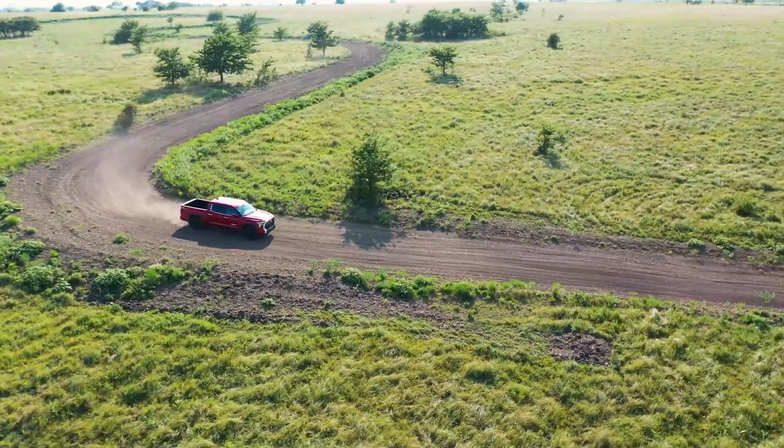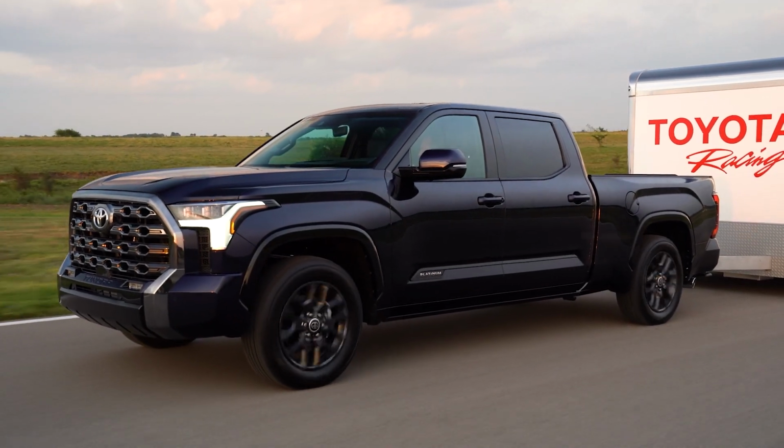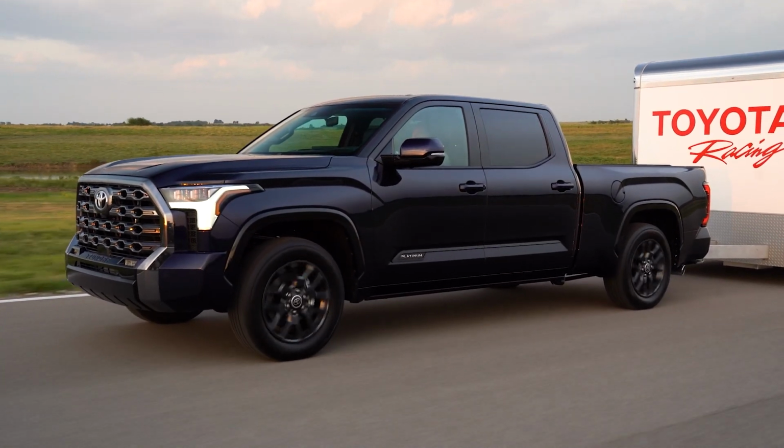Now, the hybrid won't be available until a few months after the release. However, it is still impressive that Toyota is offering a hybrid model at all in a full-size pickup truck, especially when it comes standard in the TRD Pro models. Now, the hybrid option is slated to beat 25 miles per gallon, which is impressive again for a full-size pickup truck, but according to Toyota, this has not been officially announced yet as far as a determined MPG.